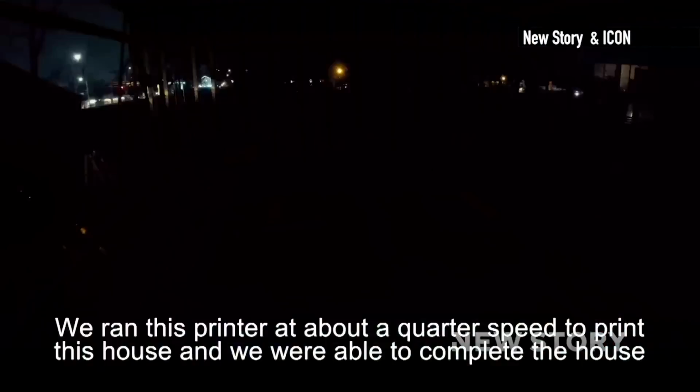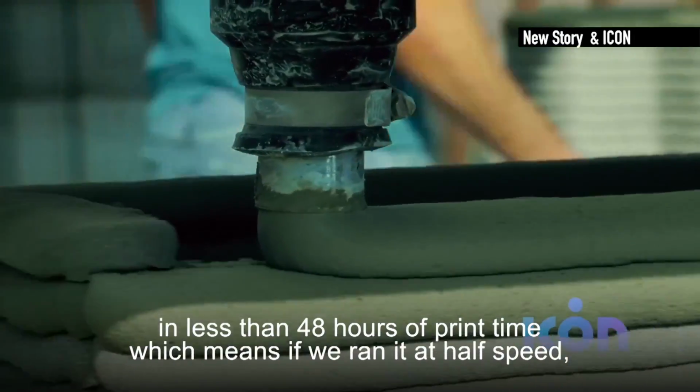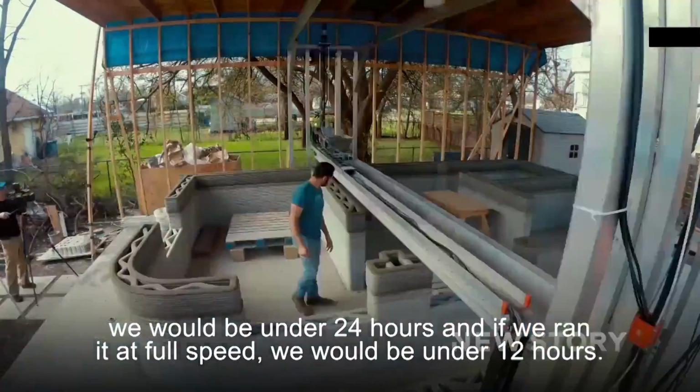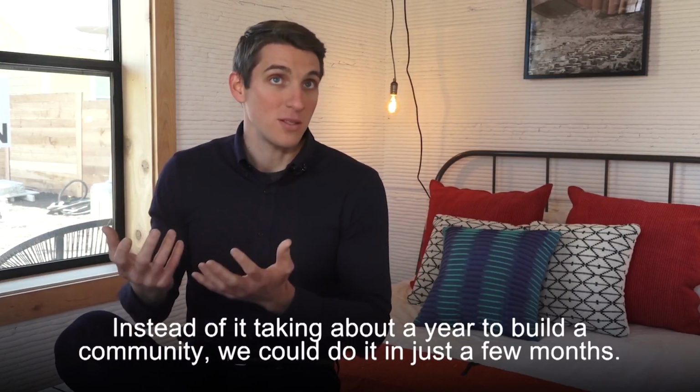We ran this printer at about 1/4 speed to print this house, and we were able to complete the house in less than 48 hours of print time, which means if we ran it at half speed, we would be under 24 hours, and if we ran it at full speed, we would be under 12 hours. Instead of it taking about 1 year to build a community, we could do it in just a few months.